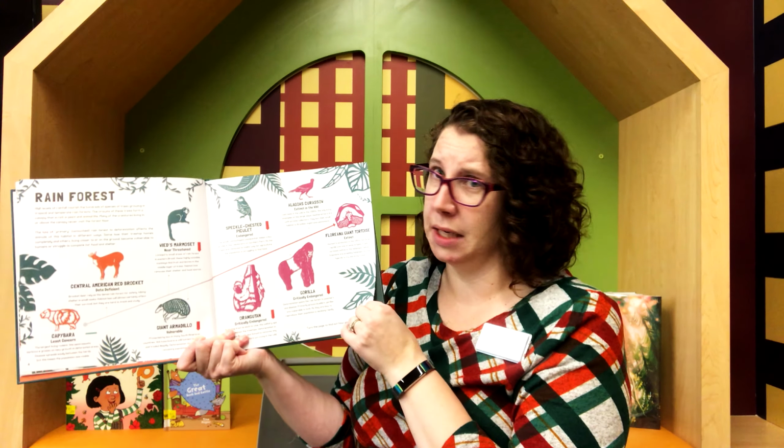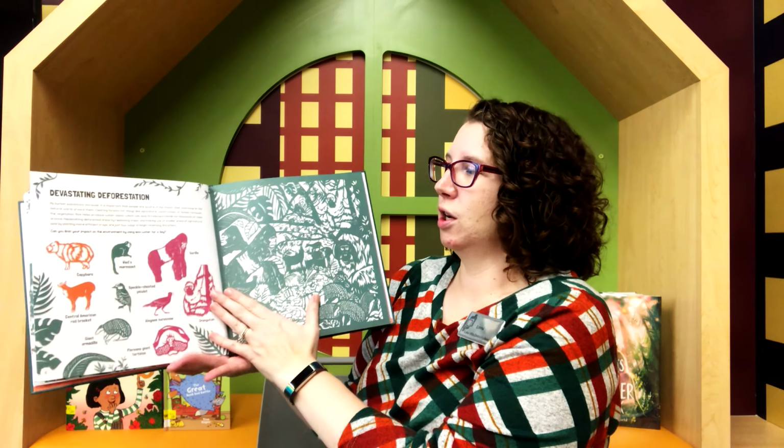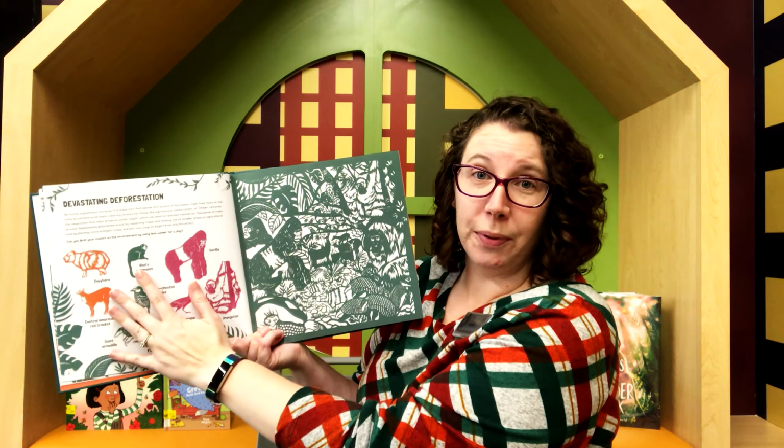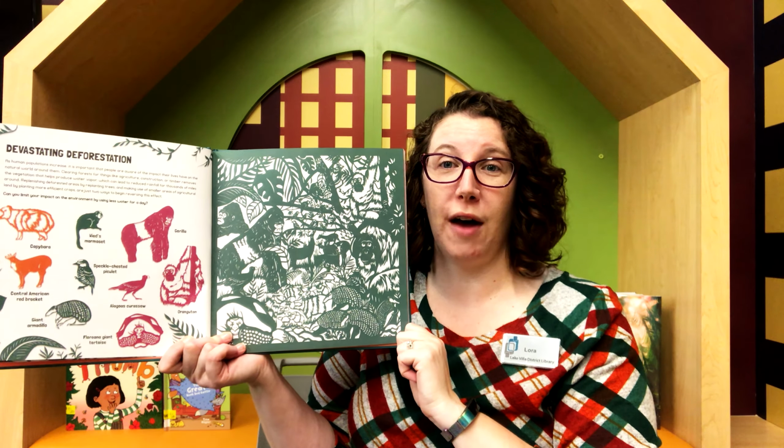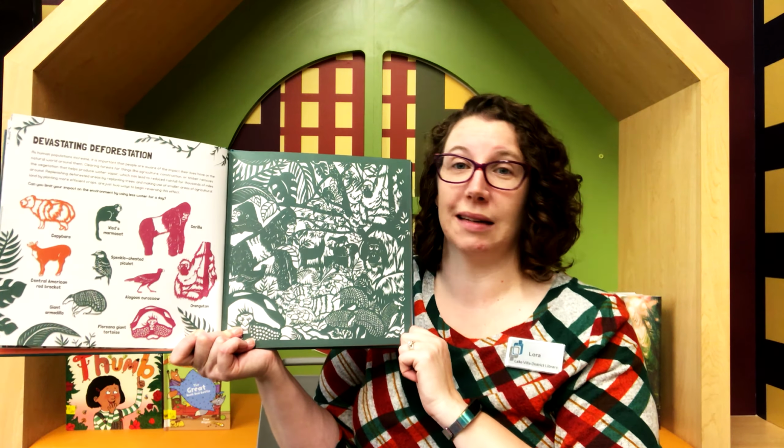But then the next page tells you how you can help with the endangered animals. And then this glorious picture. Each region has this glorious picture. It's almost like an I Spy, a big paper cut illustration where you have to try and find each animal that's listed. It is so beautiful and so intricate and so detailed, and I cannot imagine how long it took to make these illustrations. So this is one that you can just pore over for hours and hours.